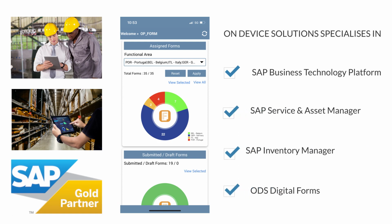Our team's expertise in SAP BTP, SAP Service and Asset Manager, SAP Inventory Manager, and ODS Digital Forms add-on enables us to deliver customized solutions that automate and streamline business processes, reduce costs, and improve overall efficiency.